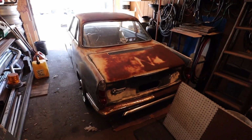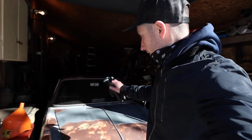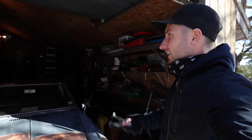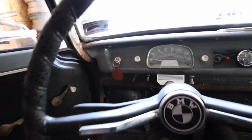Well, here she is, sitting in the back room of my father's garage. Hasn't run since November. It stayed aired up. Gonna get the battery hooked back up and see if she starts. It's not heated in this back part of the garage, so it's pretty cold. See if she starts. Let's see.